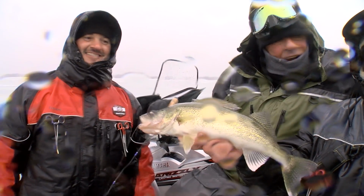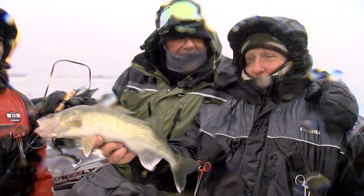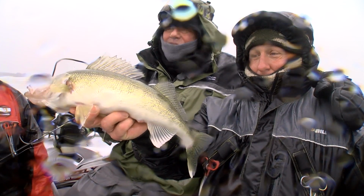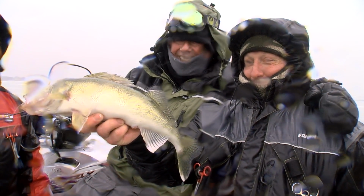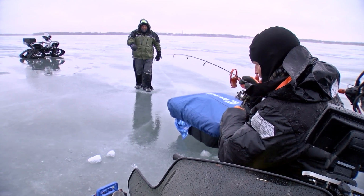How many walleyes do you think we caught today? Seriously, 30, 40? At least. A good 30. And hold that one out. That's really another pretty fish. And it's so much fun, folks, when you do figure out the little jiggle technique that you guys got.